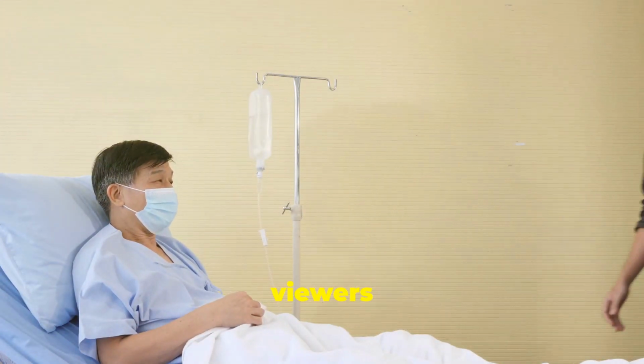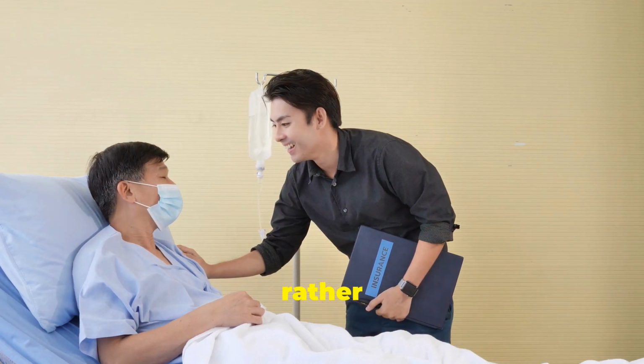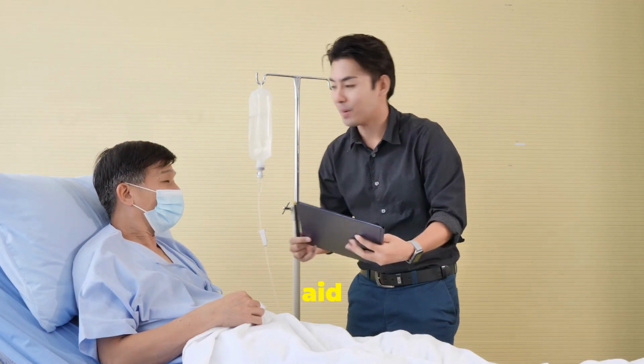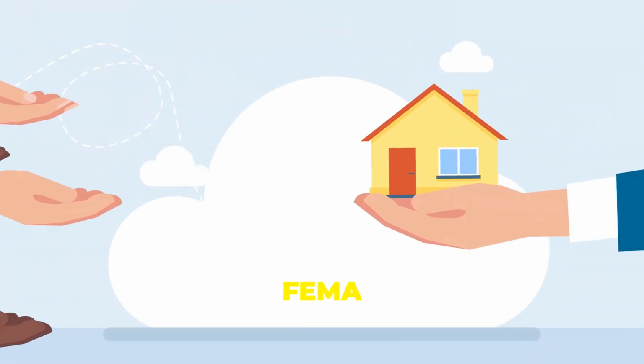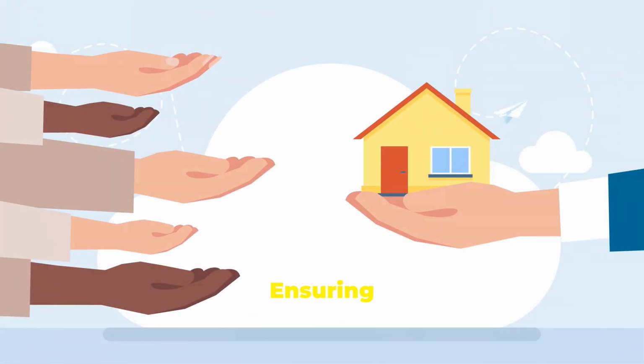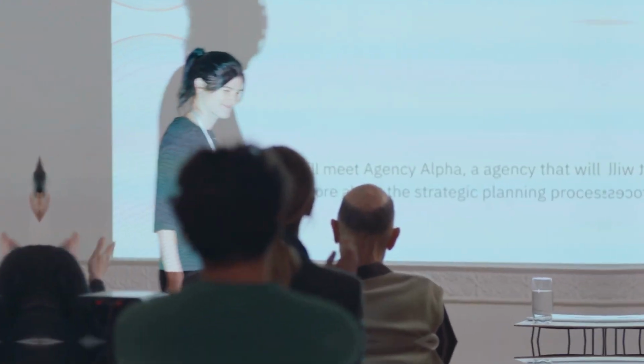It's important that viewers understand that FEMA assistance is not a replacement for insurance, but rather a supplement, as FEMA aid is often limited in scope and amount. As such, relying solely on FEMA aid can leave you vulnerable. Ensuring you have robust insurance coverage is essential for full recovery.